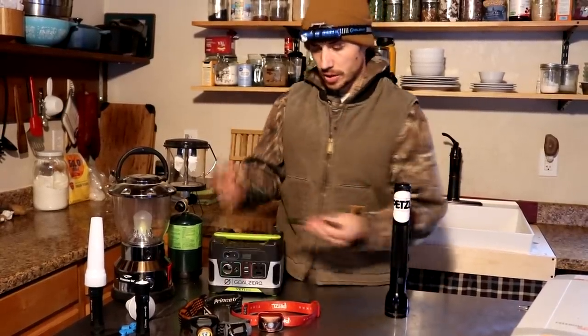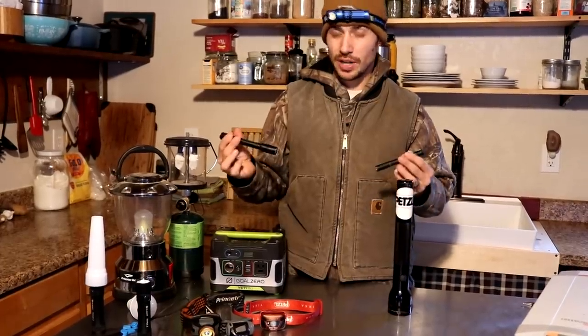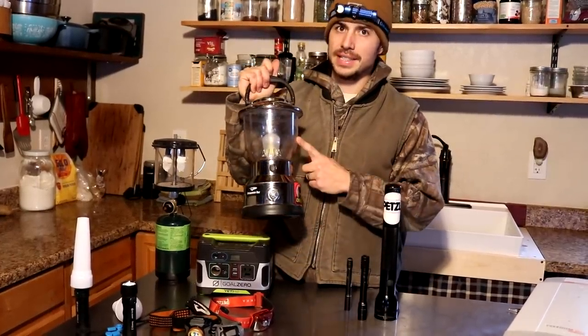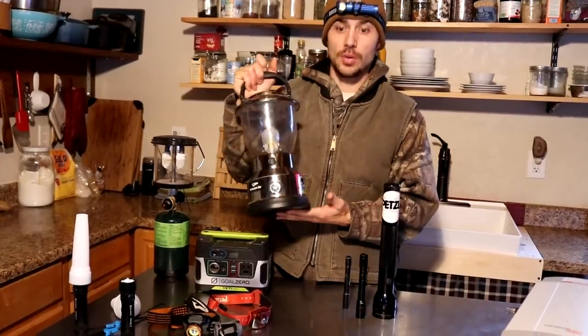And then we've got a couple Streamlights that we keep up by our bed. These don't go through too many batteries because we don't use them very often. And we have our big lantern that we use. This one goes through batteries pretty quick too. It is an LED light, but it takes 8 D batteries to get this thing going, and this is non-rechargeable.